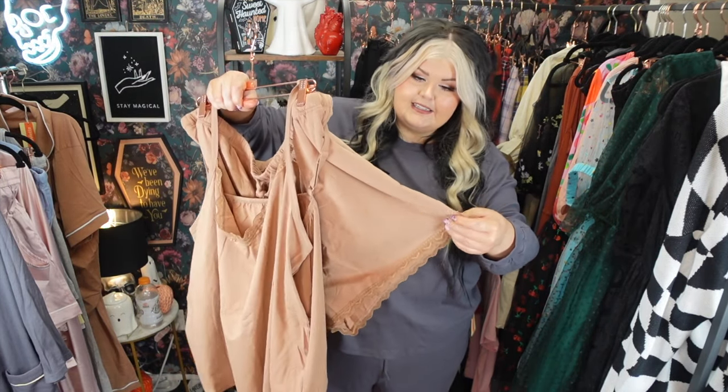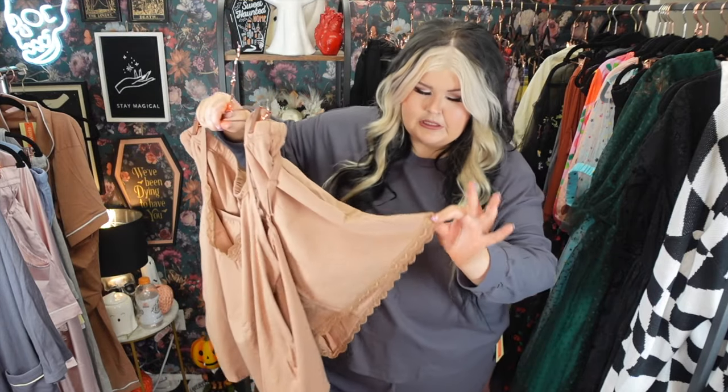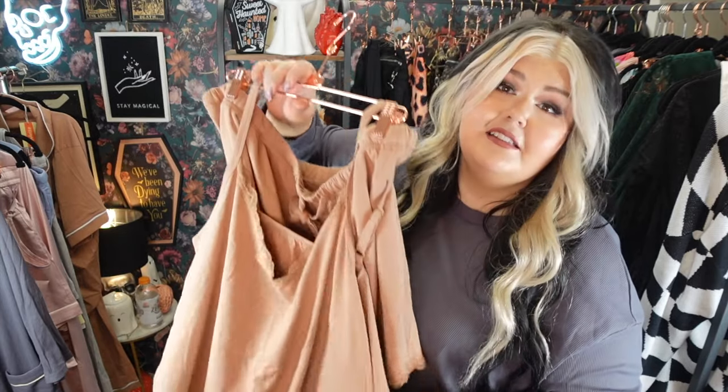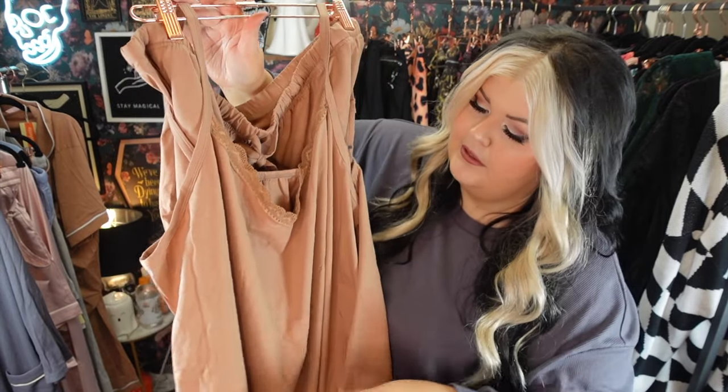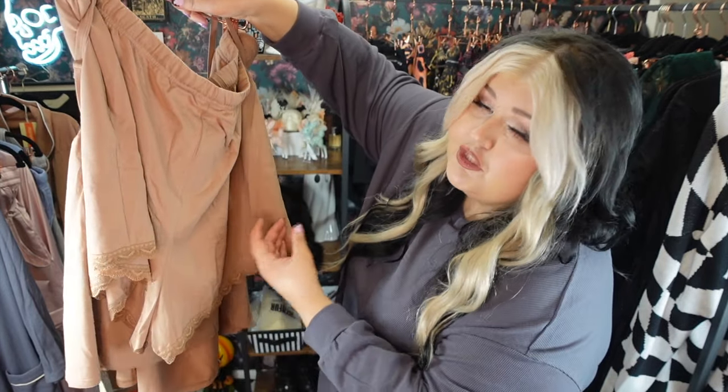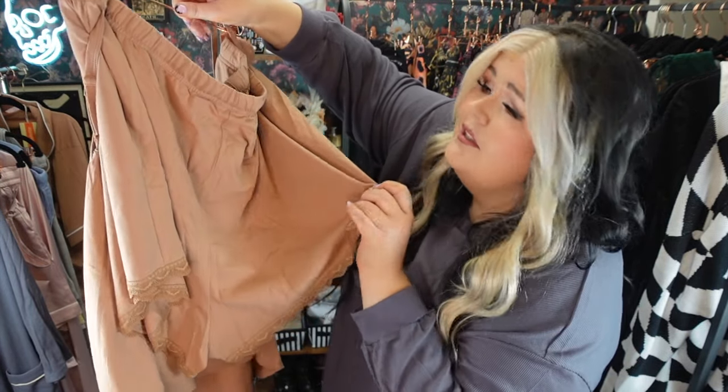So this one I decided to get in kind of this tan shade, kind of a camel shade. I don't remember what the exact shade was, but of course I'll link it below and I'm sure you'll be able to figure it out. I love the lace edge. I just think it makes it so cute. Look at the shorts. Just makes it so cute.